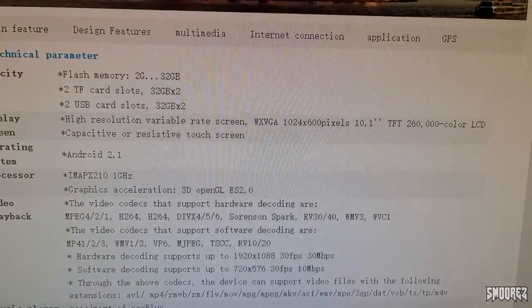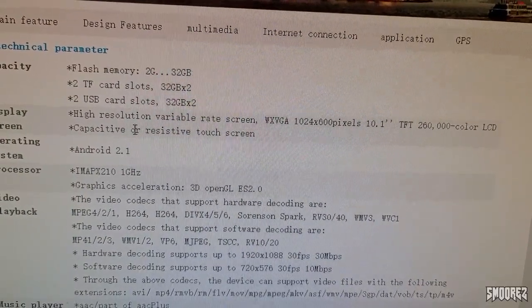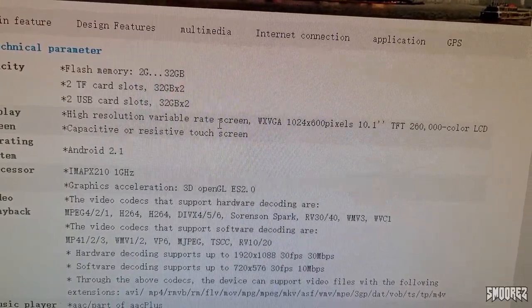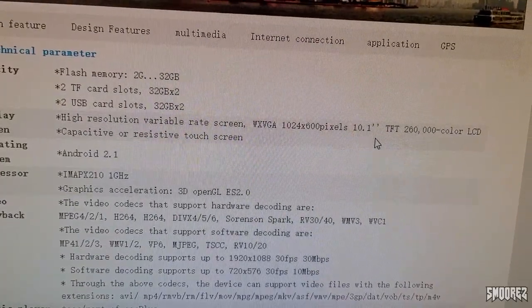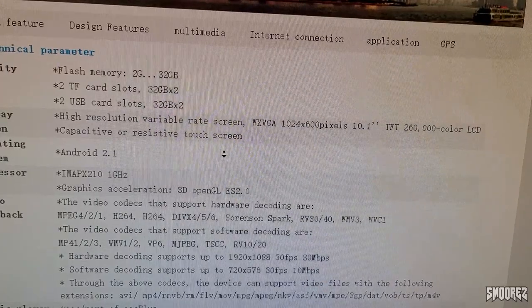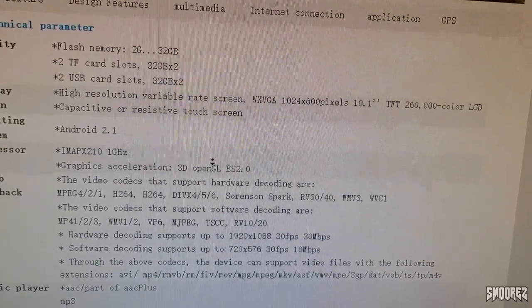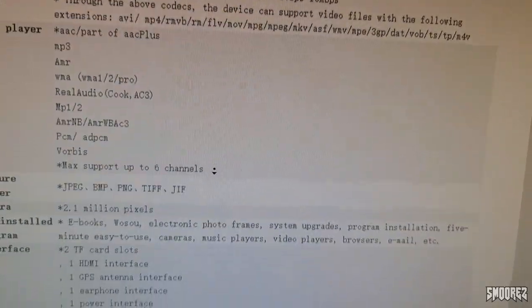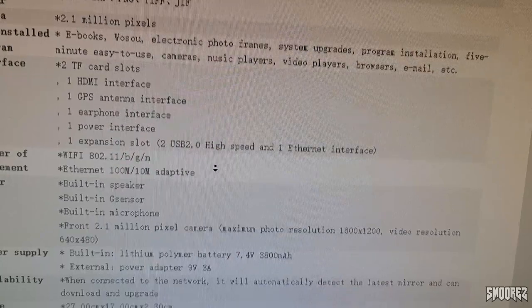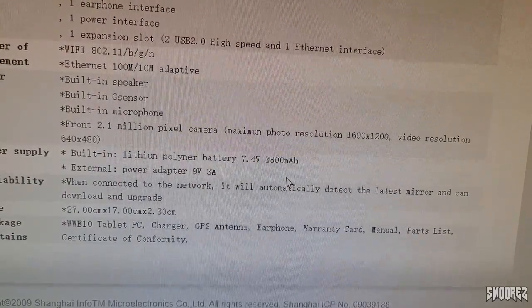Also looking on the manufacturer's website, we do have the specs saying 2 gigabytes of flash memory, high resolution variable rate screen, WVGA 1024 by 600, 10.1 inch TFT, Android 2.1, IMAP X210 1GHz processor. So all of these specifications are actually correct, and I'll find that out during the teardown, but it's very interesting, all of this. It does say built-in 3,800 mAh, but that's not correct.